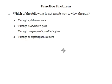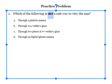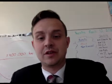Here's a practice problem that you may see on a test. Which of the following is not a safe way to view the sun? A, through a pinhole camera. B, through number 14 welder's glass. C, through 2 pieces of number 7 welder's glass. Or D, through a digital iPhone camera. Answer that question now.